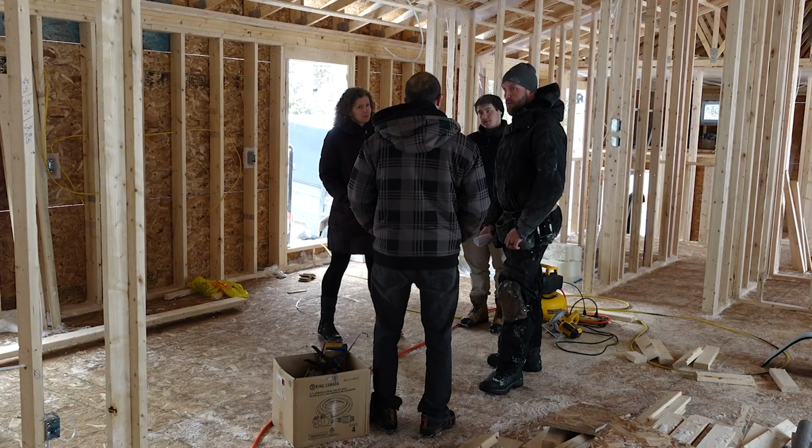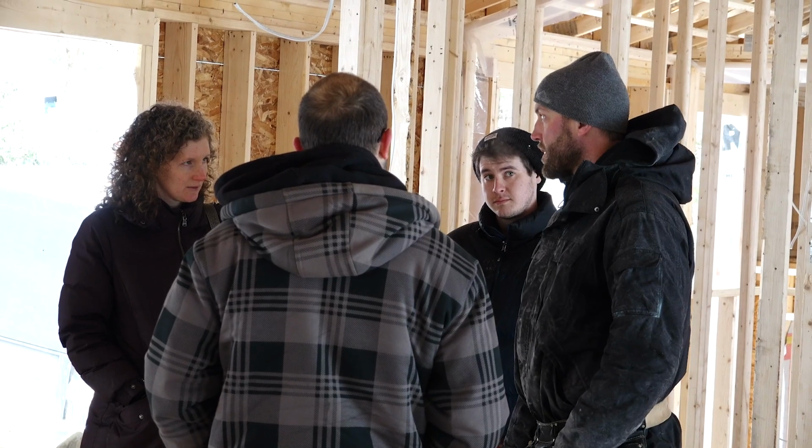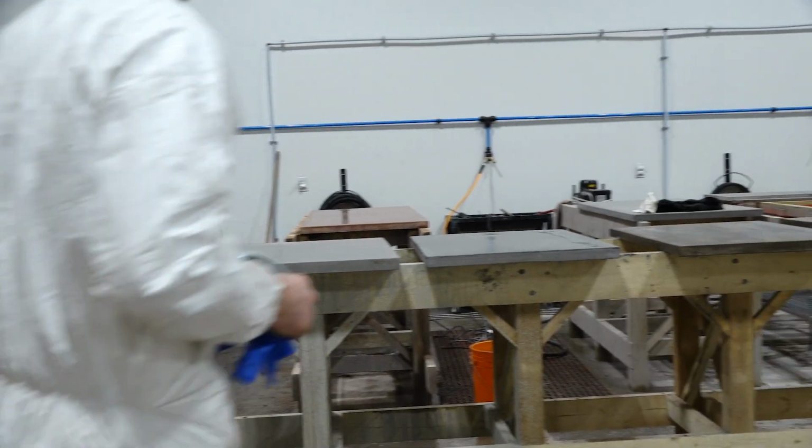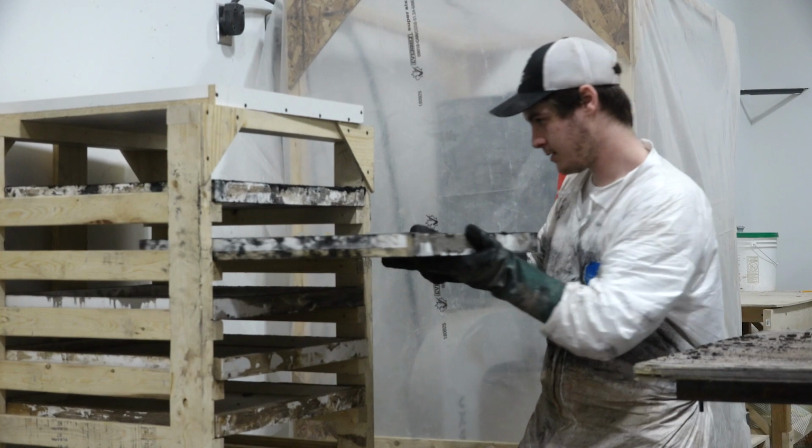So we got them to come in, take a look, talk to the builder, and figure out exactly what it is that we should do in our kitchen. But because our builders at Perry Homes still had another month or 2 months to go before we could move in, we actually had plenty of time to get the concrete countertops made. As it turns out, it actually does take a number of weeks to make concrete countertops and allow them the time to cure properly so they're nice and strong and robust.